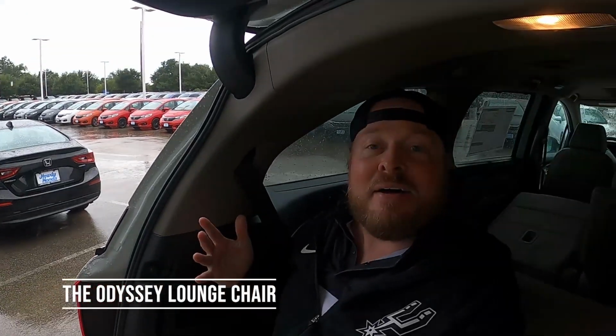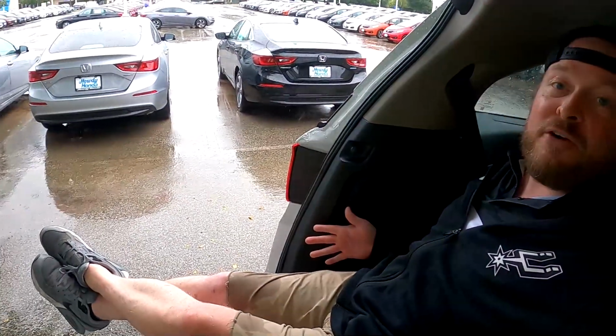Well, it's not that beautiful out today, and I'm not watching my kids play soccer, but if I was, this is a cool trick that not many dealerships will show you. If you fold the seat back but keep it locked out, you can essentially create a lounger chair for yourself. Let me show you how to do that real quick.